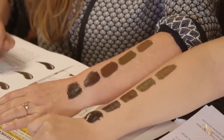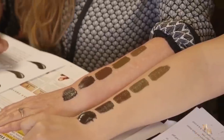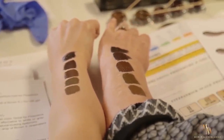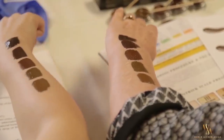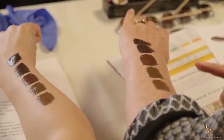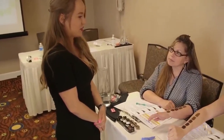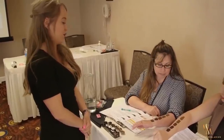So you see the difference? Which one would you use on me? On you? I think on number 3. I think I'm gonna go with 2. I think 3 is a bit dark for me because I don't wear makeup. I barely wear makeup. If I would wear makeup every day, I would go for 3. I love 3. But based on the fact that I do not wear makeup, I will go with 2.